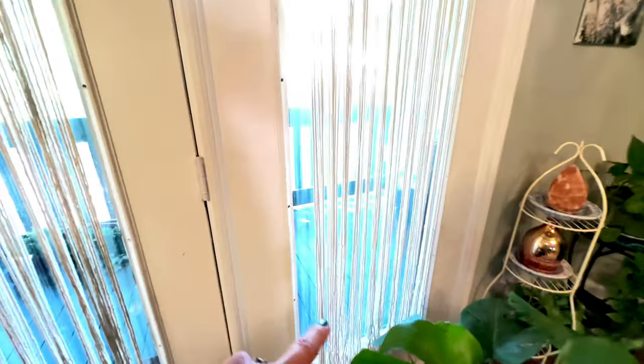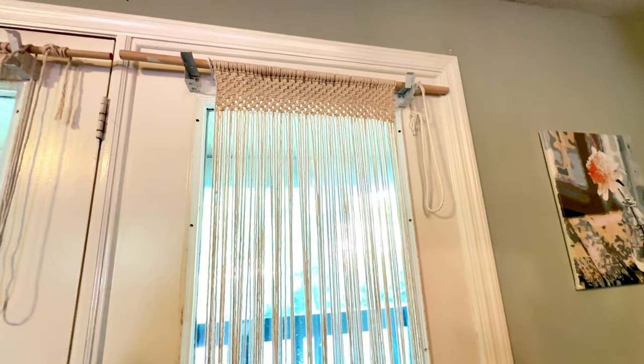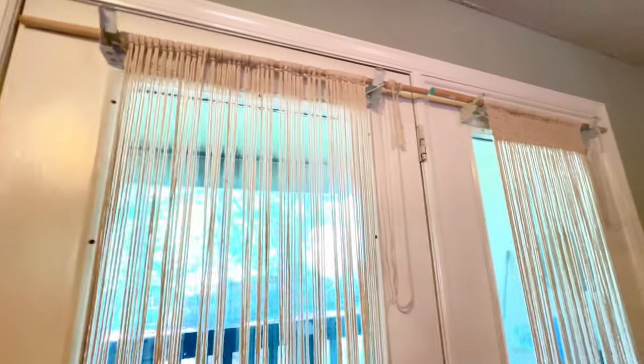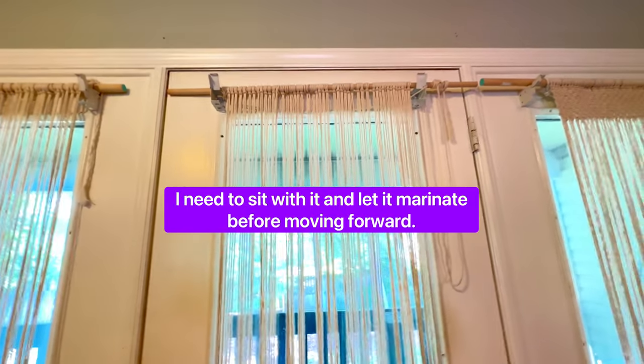So I'm debating whether I want to keep the length on this or if I want to make this more solid, because that's going to shrink up the bottom. I don't know how I feel about it. So what I'm going to do is 10 rows on each one and then decide. Welcome to the journey, guys.